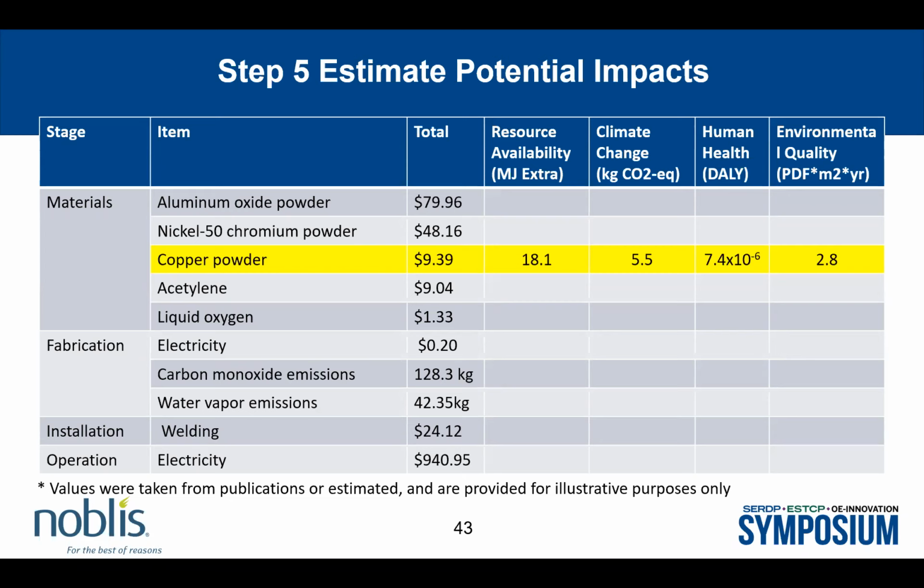We could do a whole class on this. I would love to. We could go through each one of these. We have the details in the sustainability announcement if you want to get into it. But really our goal is to provide a tool that's relatively straightforward to use and is robust, and every method that it uses has been peer reviewed.